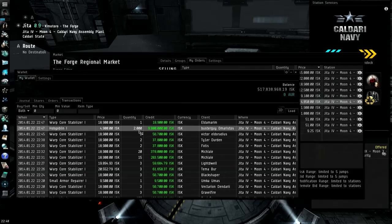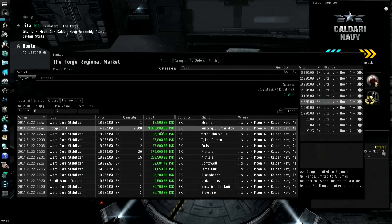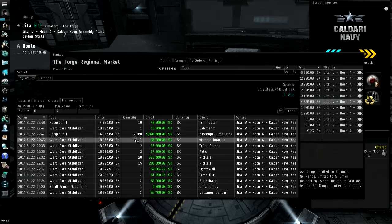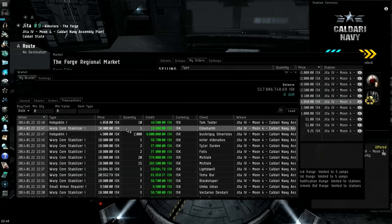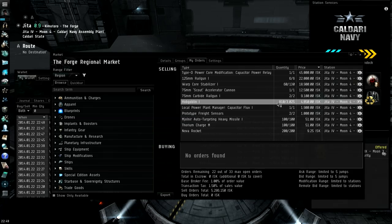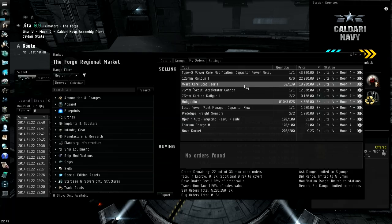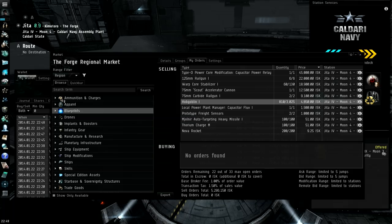and somebody bought 2,000 Hobgoblin 1 drones. So there's 9,800,000 ISK right there in one transaction. And it's flashing again, so that means there's another transaction. Load it up. Somebody bought 10 of them. Somebody bought a warp core stabilizer. And you see over here the numbers are showing. I've got 810 Hobgoblins left. Let's see, warp core stabilizers, I have 60 of them left. It's just going great here.